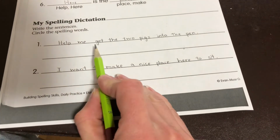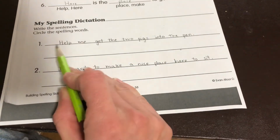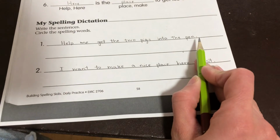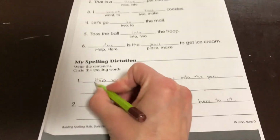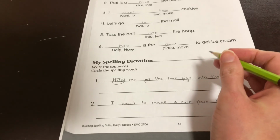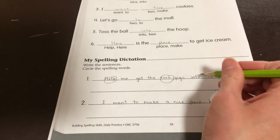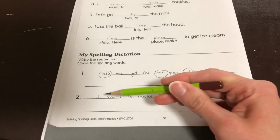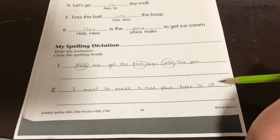Number 1. Help me get the 2 pigs into the pen. Help needs to be capitalized. We need a period at the end of the sentence. Our spelling words are help, 2, and into.